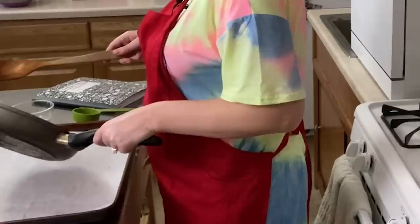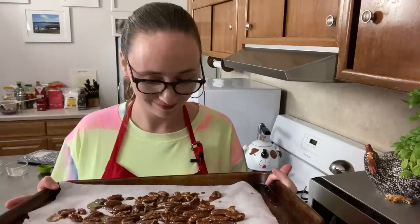Let's go chew with the parchment paper. That is some hot sugar. This is what our candied pecans are looking like. Looks good, smells good, can't wait to eat. But not yet, because hot sugar is very hot.